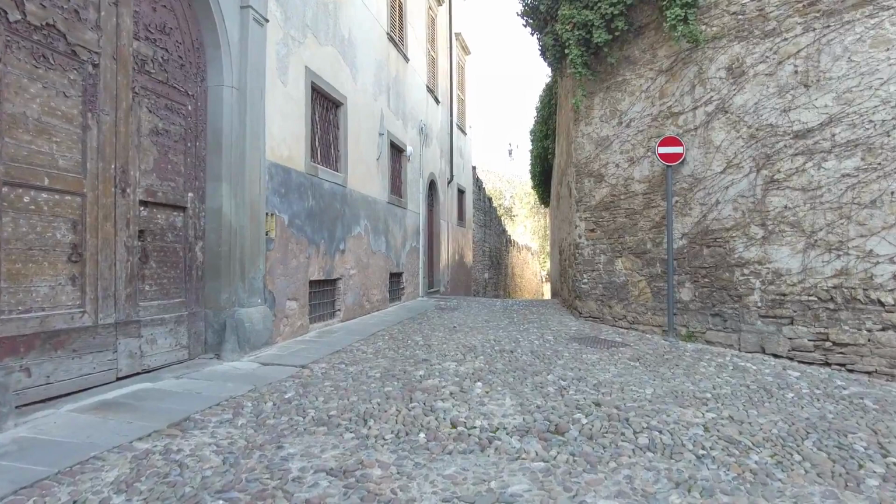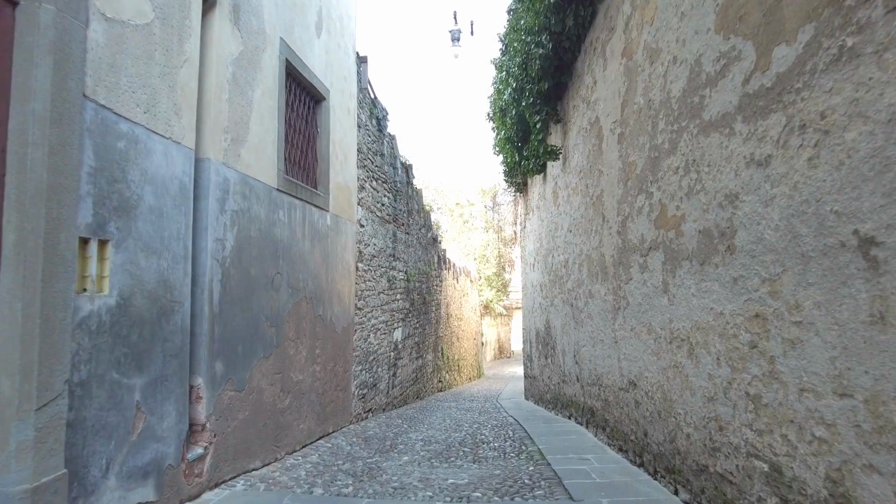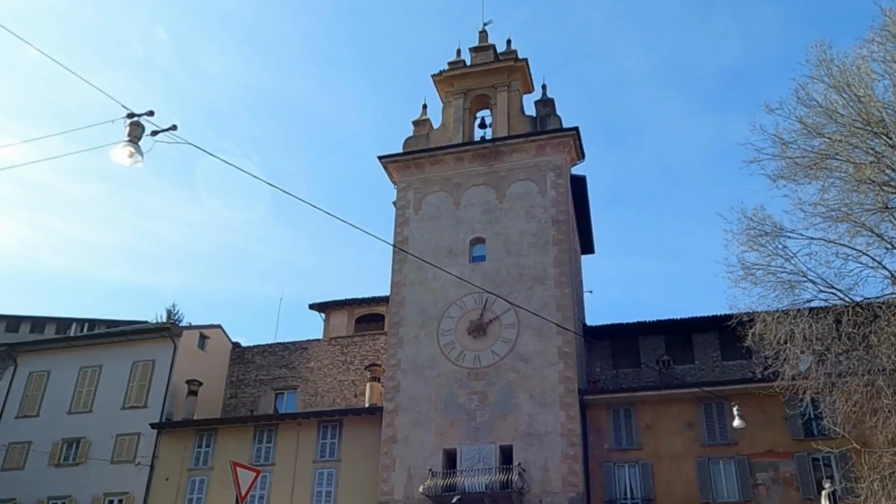But walking up here, it's just got so much character, this street, with the windows and the doors. Absolutely beautiful. This is why I love coming to Italy. You just never know what you're gonna find. It's absolutely beautiful. Really is. I haven't had so much fun in ages walking through back streets.